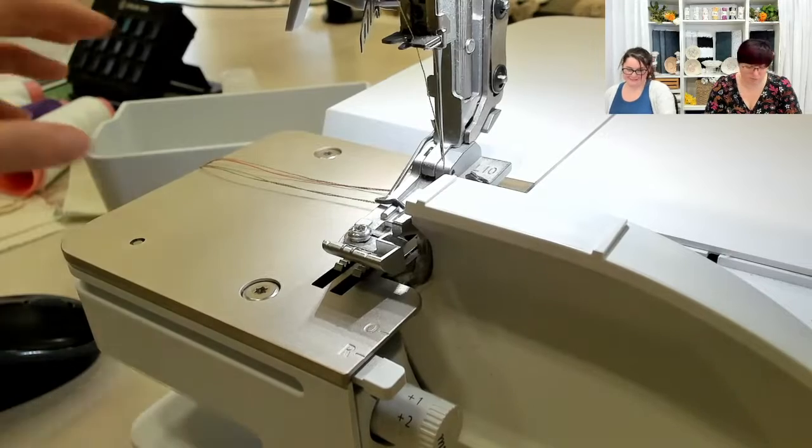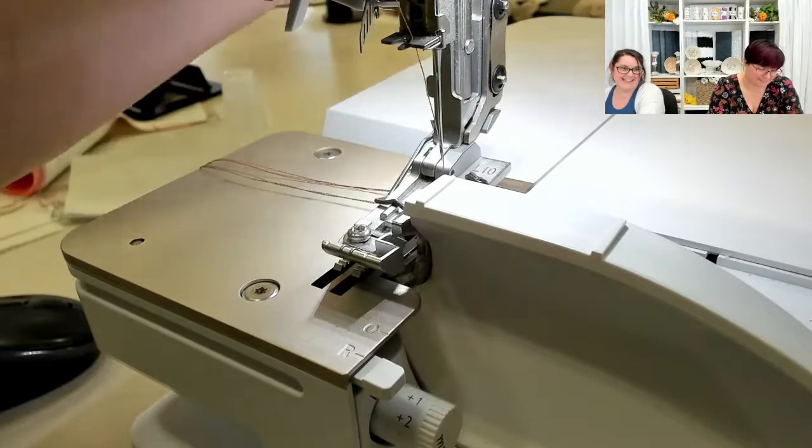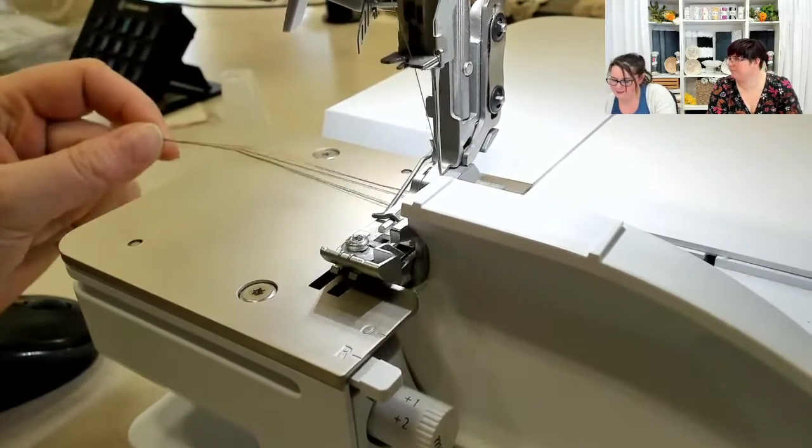Other than that, it's still a rolled hem. Why I wanted to do it so bad is because of how easy it is. There. All right, I'm going to do a little bit of hand winding action here.